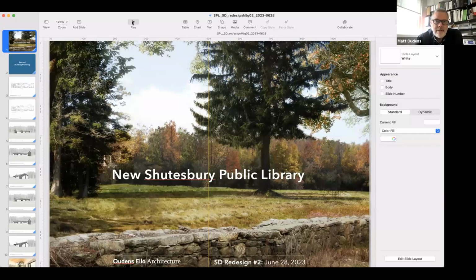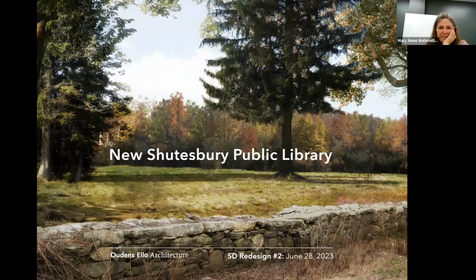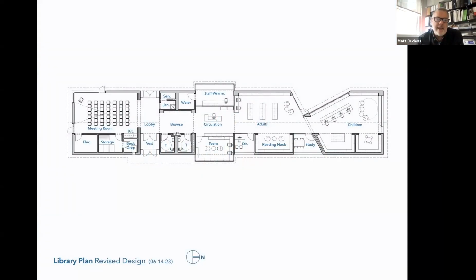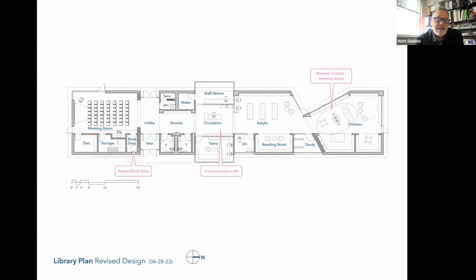All right, can you guys see my screen? Yeah. Great. All right, so we have been continuing to refine things, work with consultants to coordinate. And so it doesn't look a whole lot different, but we've got a number of things to talk about today. So this is the plan that we shared most recently.